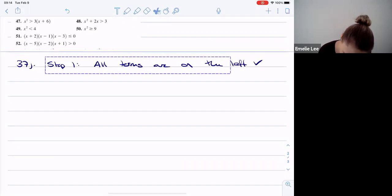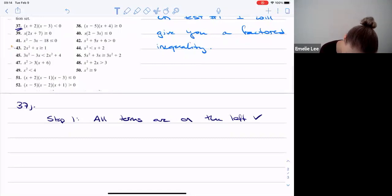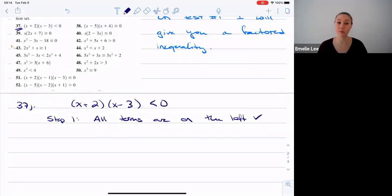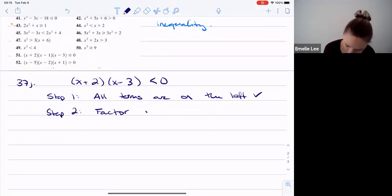And maybe I should write down the problem first. It is x plus 2 times x minus 3, where it is less than but not equal to 0. Okay. So all the terms are on the left, so all the terms are on one side. So that step is done. Step 2, factor. That's already done for us, right? So this is the type of problem that I'm expecting you to do.